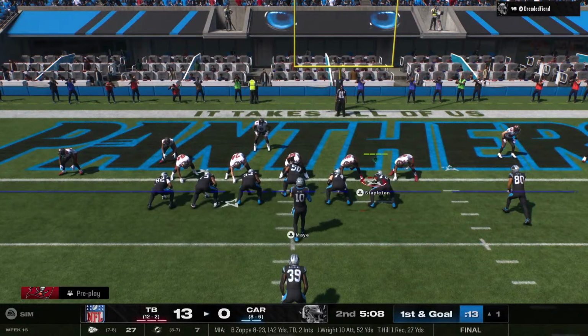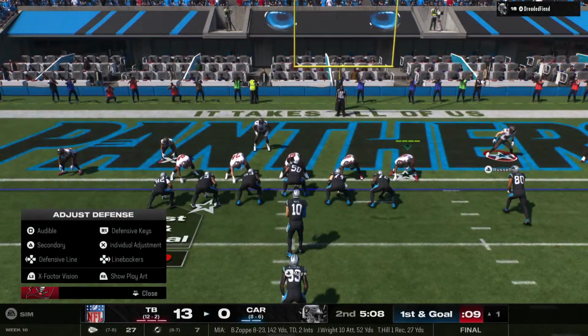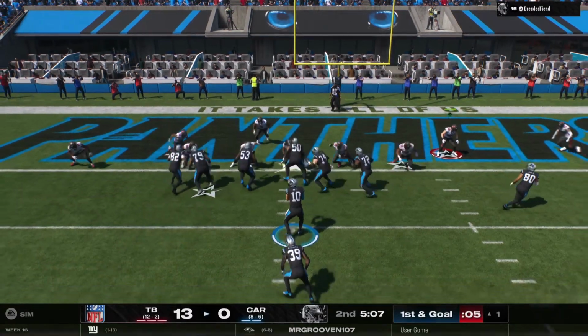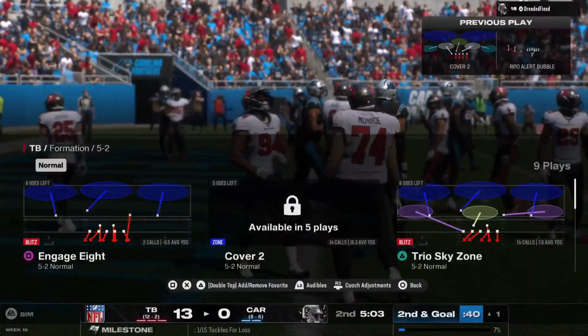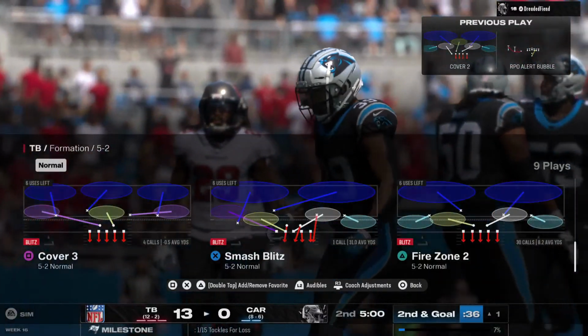Four downs now to get in. Here's 1st and goal. They'll try and punch it in. And he gets absolutely popped to end that one. No gain for them, and now it'll be 2nd and goal.